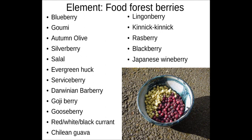For berries, we put in blueberries. Then the next 3 are all in the Elaeagnus genus, so they all fix nitrogen. They're hardy pioneer plants, and they ripen their berries at different times, so they fill different niches, but otherwise have pretty similar uses. Gumi, autumn olive, and silverberry, and the silverberry is evergreen, which is nice. A couple of natives, salal and evergreen huckleberry in some of our shadier areas. Service berries, which are delicious, a lot like blueberries, but I think they taste even better.